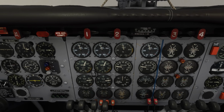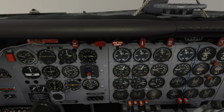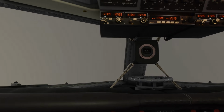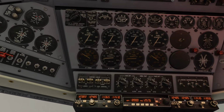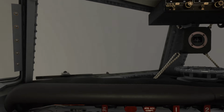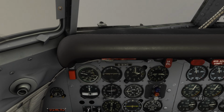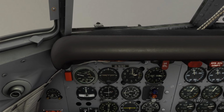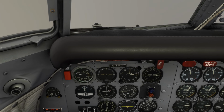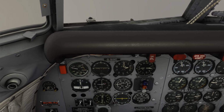We're burning about 600 pounds per hour on each engine at the moment, so about 2400 pounds an hour altogether. And we've got about 4800 pounds of fuel to get us over towards the Isle of Man. Looks like we're doing about 180-190 here in the cruise, which, as I say, is a little bit slower than normal, so it seems like perhaps we have picked up a little bit of icing here.